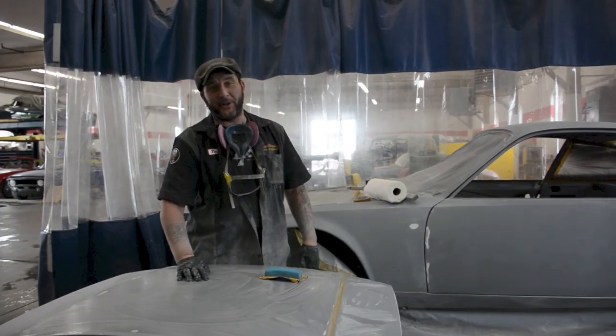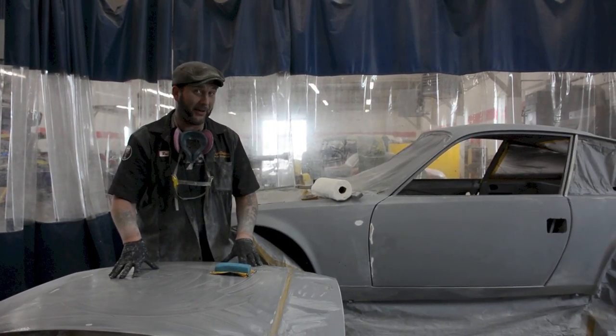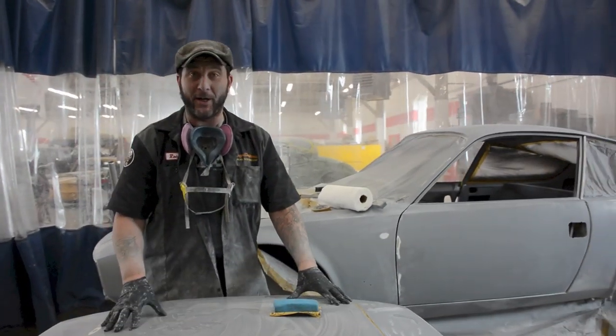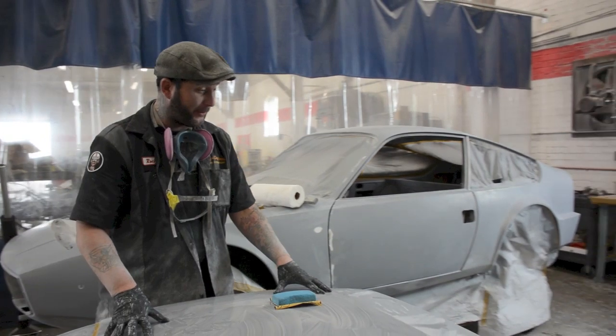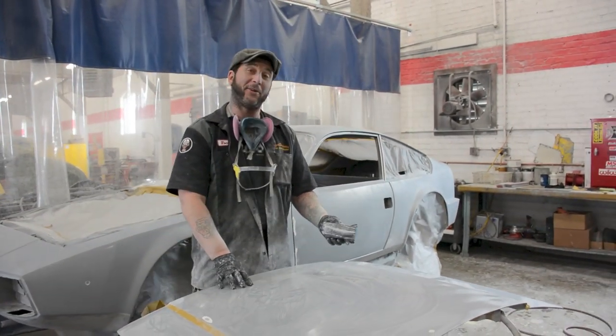Hey, this is Rocket here at Vintage Customs. We're finally doing the last and final stages before the actual paint is applied to this Junior Z. What we're doing is we usually start, after it's been initially primed, with a 320 grit sandpaper, and then we start doing a wet sanding at 600 grit.